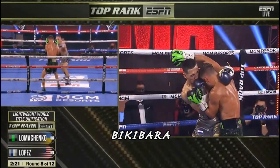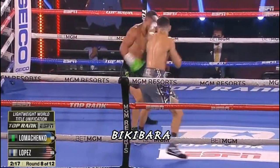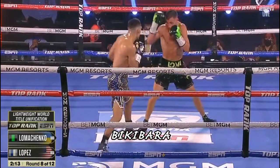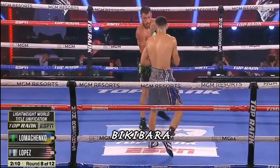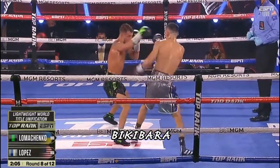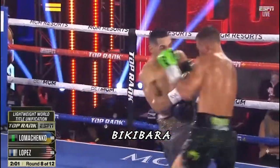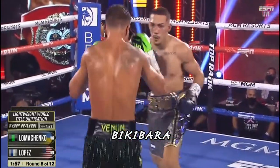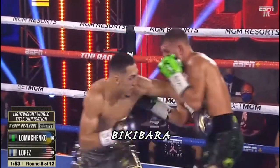I mean, Teofimo has to understand, it may have been clean for the first half of the fight, but with it all on the line, this will turn into a fight. He's not just going to give the belts away. You're right. Now you see Loma pressing on the gas a little bit. He's fighting with more urgency because he knows he's behind and he knows he only has so many rounds to try to make up the ground. Right hand by Lopez. And if you're Lopez, you got to stand your ground and not let Loma take any more ground.